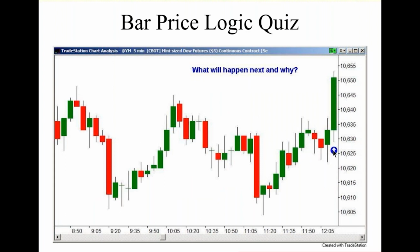All right. Now, I'll do this one as a quiz. That one I did for you. What will happen next and why? We're on the hard red edge of the screen. There's our arrow. Here's the market right now at this snapshot in time. Time for you to make a decision. Do you want to trade? Not trade? If you do want to trade, do you want to buy? Do you want to sell? So go ahead and type in your answers and let's see what you've got to say.